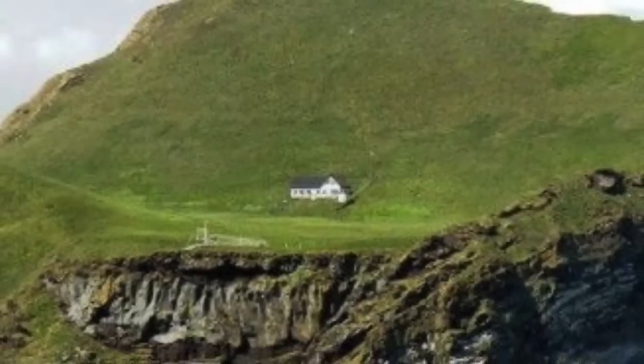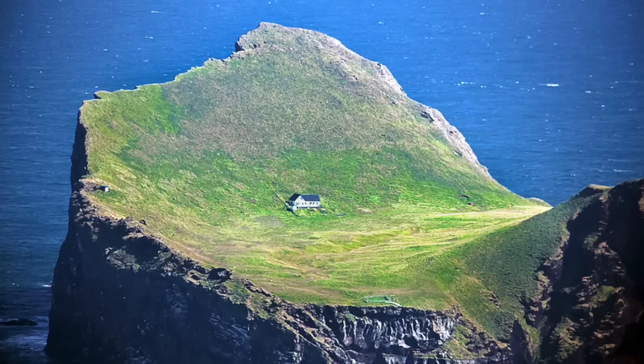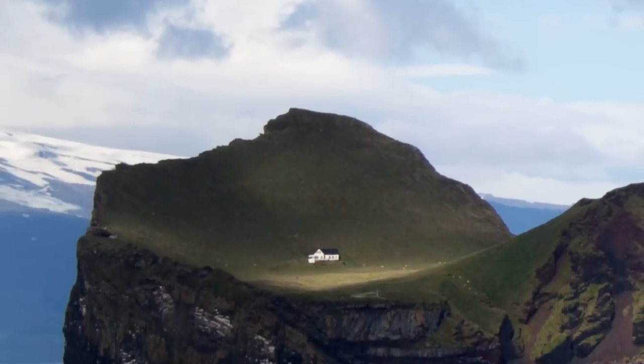But yeah, I personally think this would be the perfect place to hide out during a zombie apocalypse, and that's because there's only one way to get to this, which is by a ferry, which was also given to Björk by the Icelandic government. And even then it looks pretty hard to get to because of the rocky landscape and huge hills. But yeah guys, comment if you think they should have given this to Björk or not.